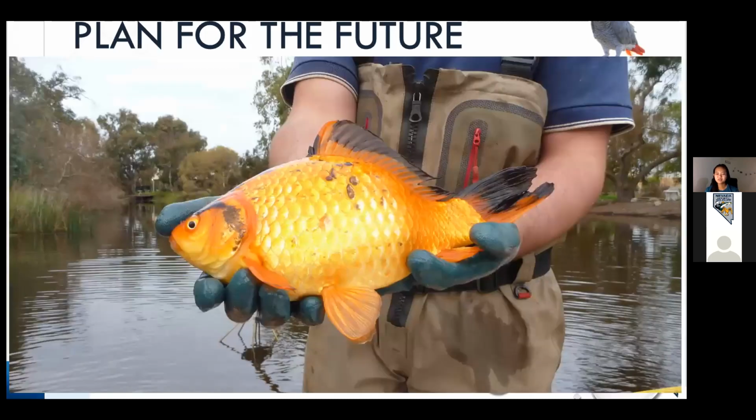So this goldfish was probably just a few inches long when it was released into this pond, but it grew to be the size of a football. And they can have really big impacts on a habitat. They can harm water quality, introduce disease, disturb ecosystems, and threaten native species populations.